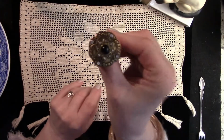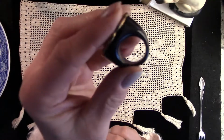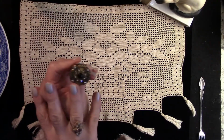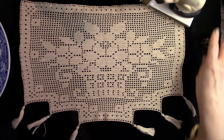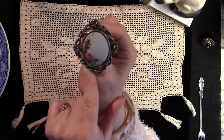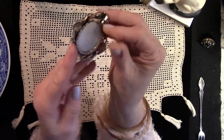This pretty little ring, I don't believe it's particularly vintage, but I didn't purchase it for the ring. I purchased it for the top. I'm going to be repurposing this in an upcoming video when I'm doing Victorian and junk journaling projects, as well as this pin. I purchased it for the porcelain. This is going to become part of a quilling project in an upcoming video.